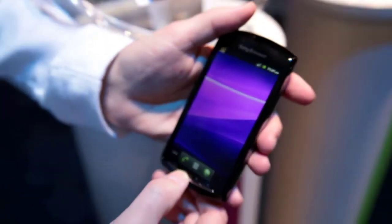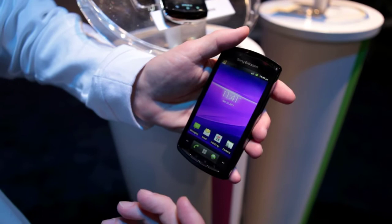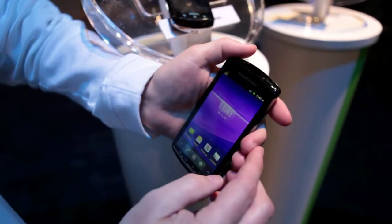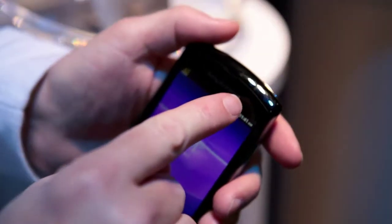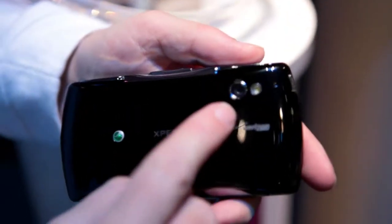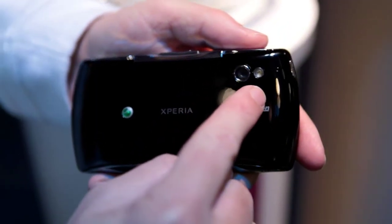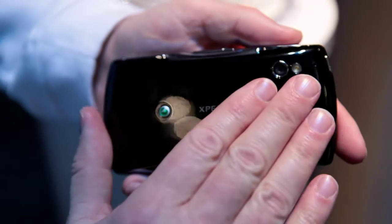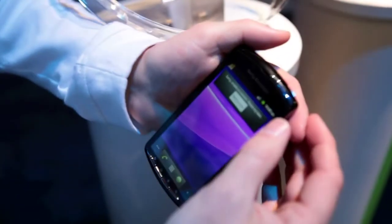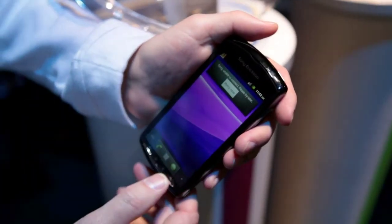This has the fastest Wi-Fi capability, so you have 802.11 b/g/n, and then you have dual cameras as well. You've got the VGA forward-facing front camera, and then the rear camera, the primary camera, is a 5 megapixel with an LED camera light. So you have this for most of your photography, but then if you want to do video chat, video calling kind of applications, then you have the front camera as well.